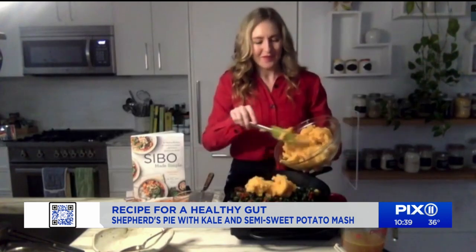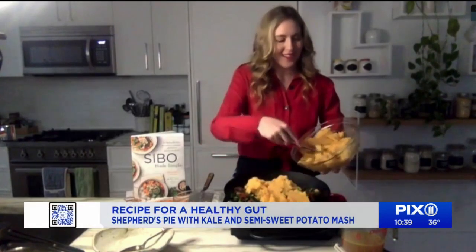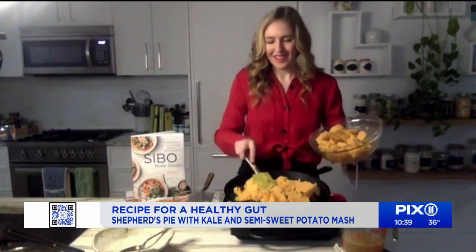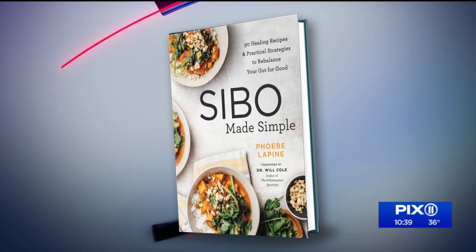Phoebe, while you're loading that up, I just want to remind folks, the QR code was up, and of course you can find this recipe and other fantastic recipes by Phoebe. Go to her book, SIBO Made Simple. I wish we were neighbors because I would invite myself over and have a piece. Thank you so much, Phoebe, and congratulations on the book. Thank you, guys.